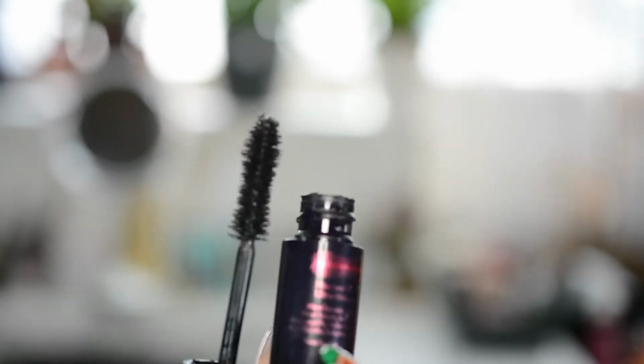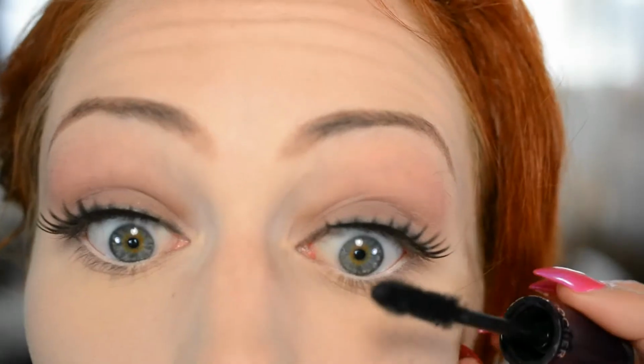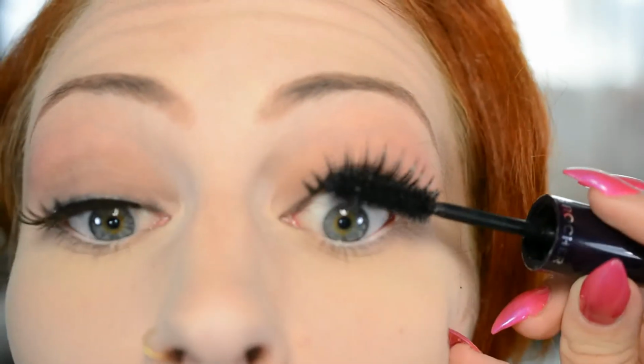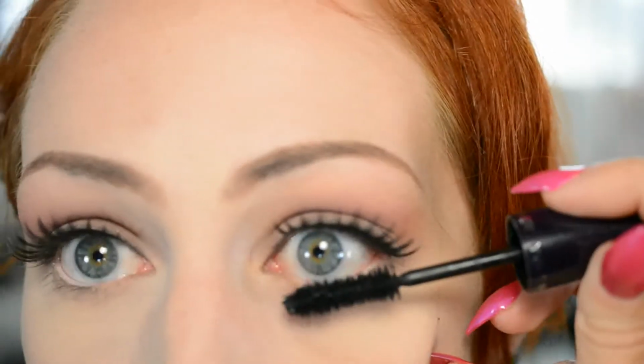And by then the lash glue was dry, so I used the Yves Rocher Sexy Pulp mascara just to paint my own eyelashes black and to glue them to the false lashes. This mascara is like the most non-clumpy mascara I've ever used, so it's completely perfect for this. So yeah, I used that on my top lashes and also on my bottom lashes.